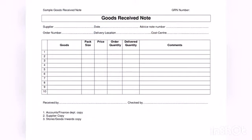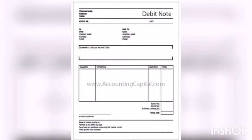This is an example for goods received note, debit note, and the last one is credit note.